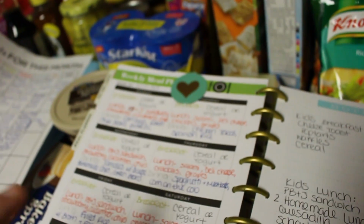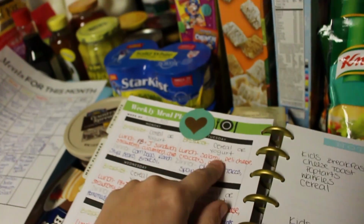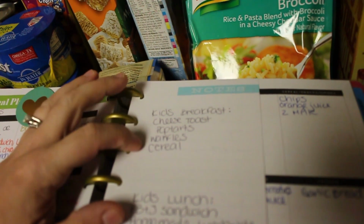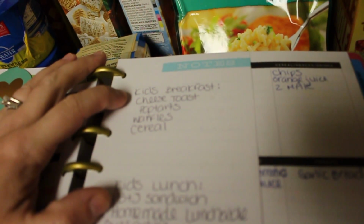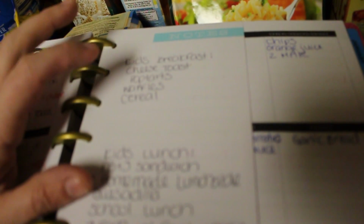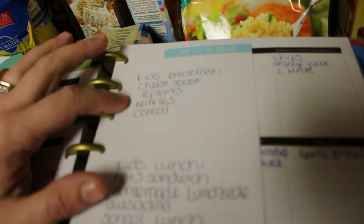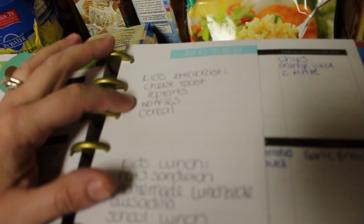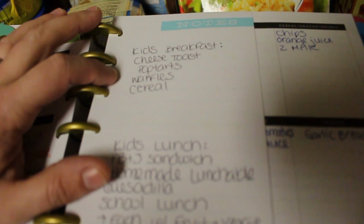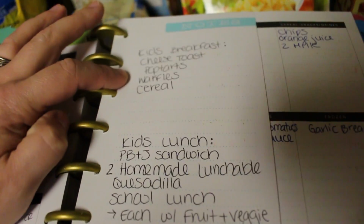I forgot to do the kids' breakfast. So Mark and I are having cereal or yogurt. The kids kind of get to pick between these items. They can either have cheese toast, which is super easy to make in the oven, Pop-Tarts, waffles, or cereal. I'm gonna make a huge batch of waffles, plain waffles, and some pumpkin waffles. They're really, really good. So we'll have those on hand for the month.